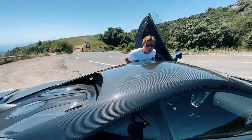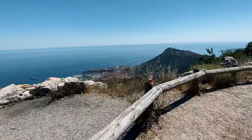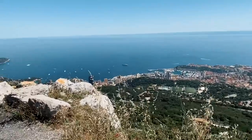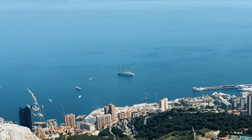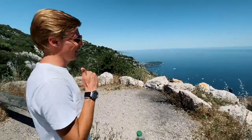Alright, Misha. Arrived at an absolutely stunning viewpoint. I don't know if you guys know this, this spot above Monaco, and in the distance there, you can see a sail yacht. When I say a sail yacht, I don't just mean a sail yacht. It's called Sailing Yacht A, and it's the most expensive in the world.